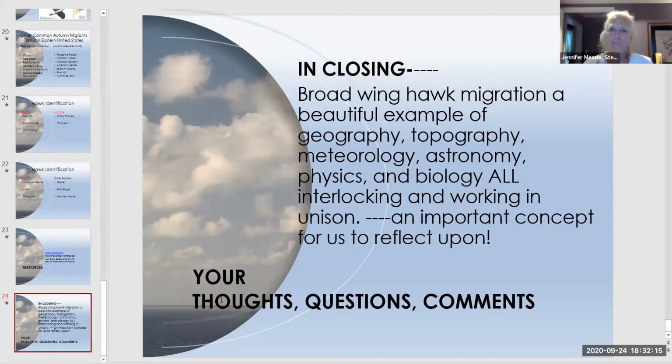So hopefully these broadwings that are flying through now will head back this way, March, April, early May, back to their summer grounds and reproduce again, to happen all one more year, another cycle.